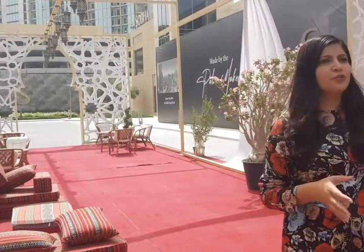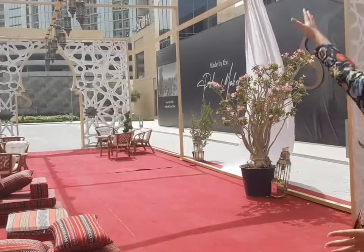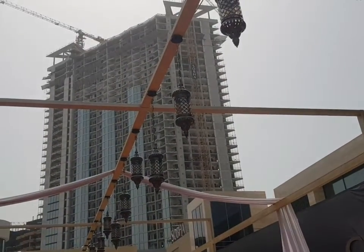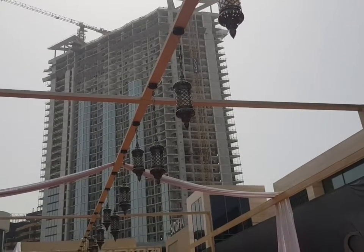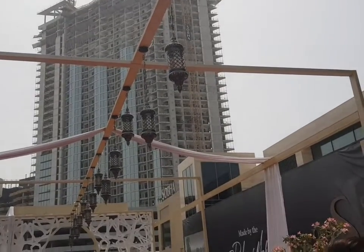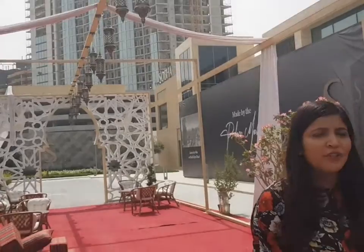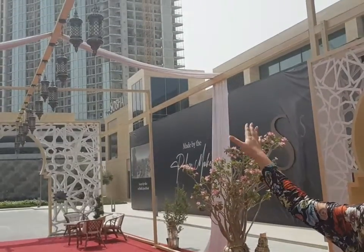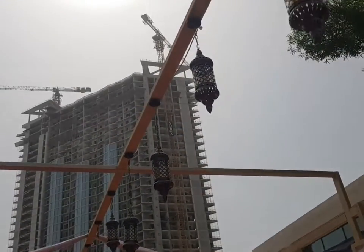And what I'm here to tell you about is our tower. So this, if you see behind, is the first waterfront tower that we had launched, which is called the Waves. Your Waves was launched in July last year. Mind my words, the Waves was launched in July last year. And this is the construction. You can see it has already reached the 32nd floor.